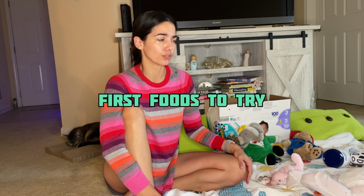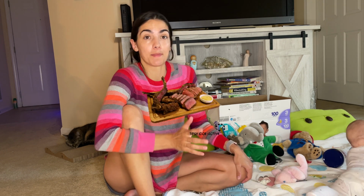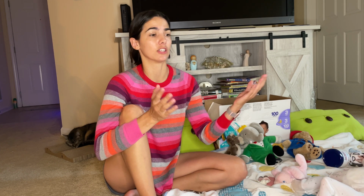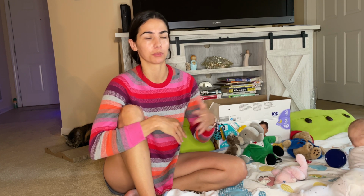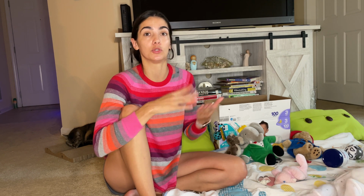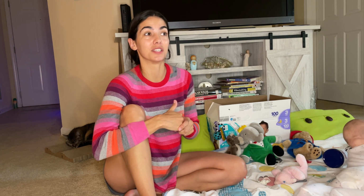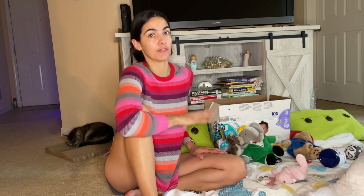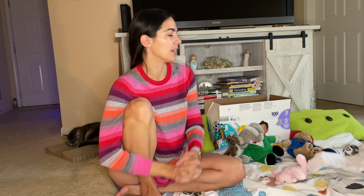As for the first foods I had him try, my biggest thing was beef. Our doctor was telling me about the breast milk, that at 6 months, it drops in iron, or maybe it never had iron in the first place, I don't really know. I wanted him to get beef into his system. I didn't want him to become anemic or anything like that. So I immediately was giving him things like steak in the mini food processor and having him have the beef first, because I really wanted to make sure that I had that iron in him.